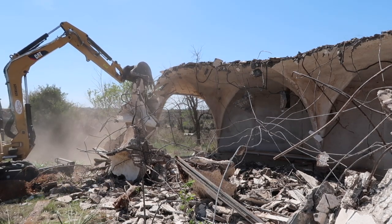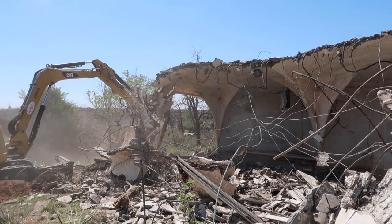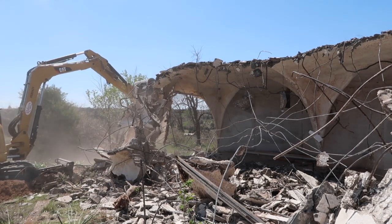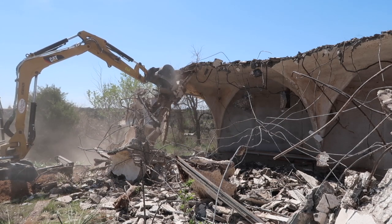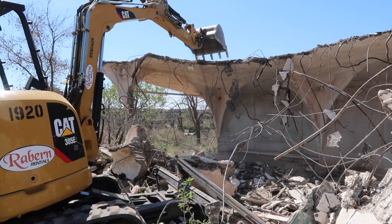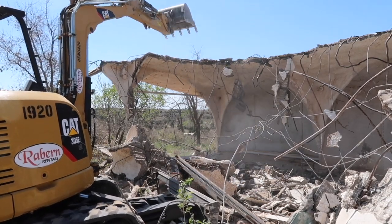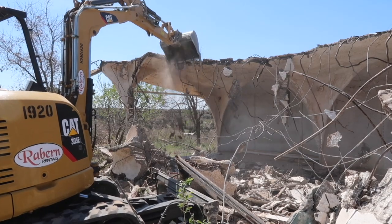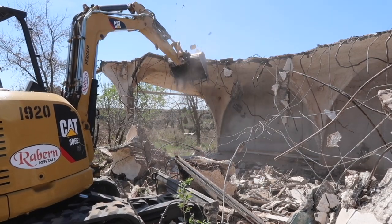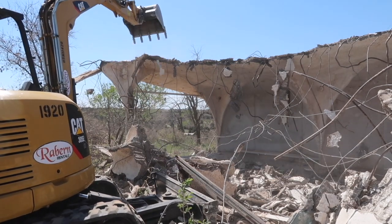The roof on this thing was all gunite and rebar. This is probably one of the hardest buildings we've ever tried to get down. The back walls were all like 3/4 inch steel, so that made it a little tough running this. But we did rent the 305, an 11,000 pound excavator, and it was perfect for the job. So if you have a building that has gunite on the roof and steel walls, this thing will definitely have the power to get it down.